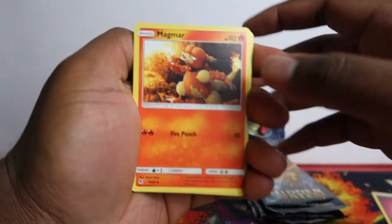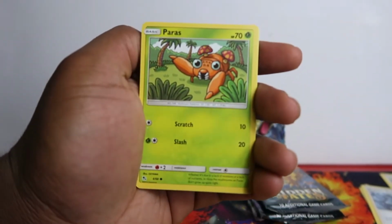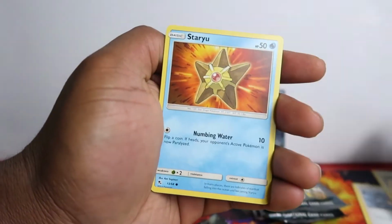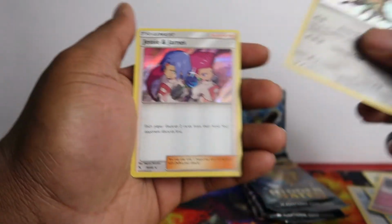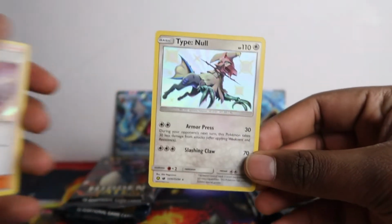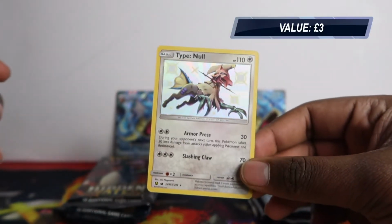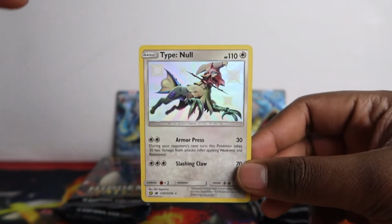So boom, Fairy Energy, Magma, Boxgrit, Chansey. We got Paris, Ekans, Psyduck, Staryu, Clefairy. Ooh, double hit. So the first hit, shiny. And I was saying in our German opening, I never got this in English, and this is the first time I actually got this card in English now. Put that in the back.